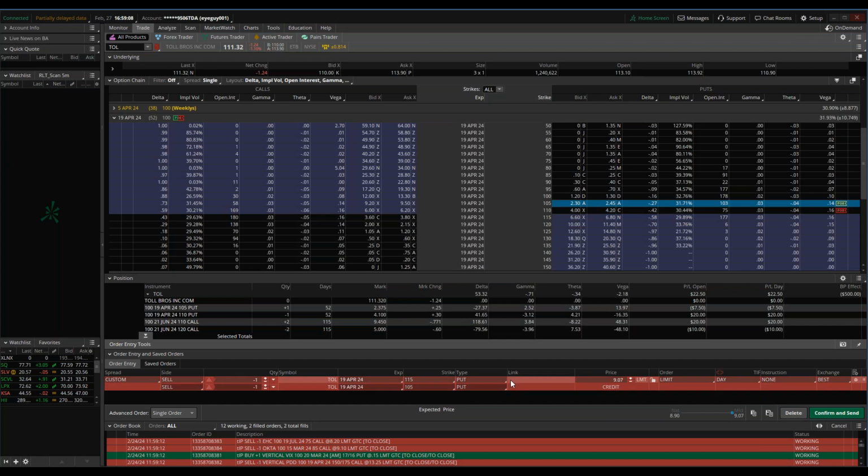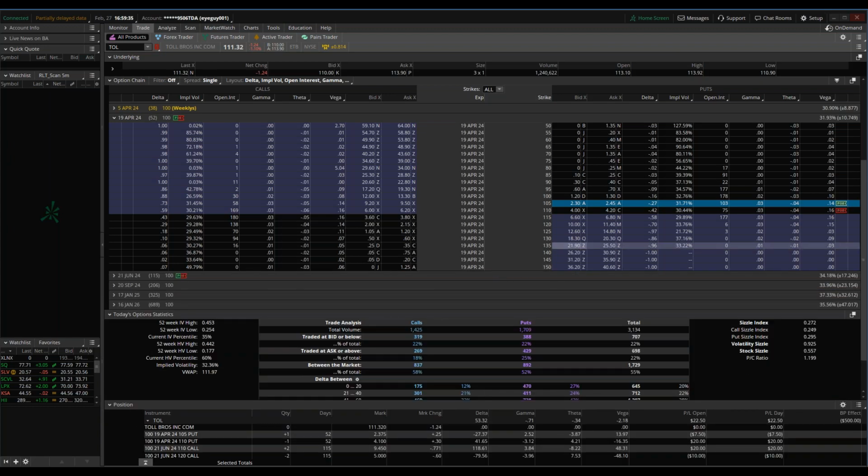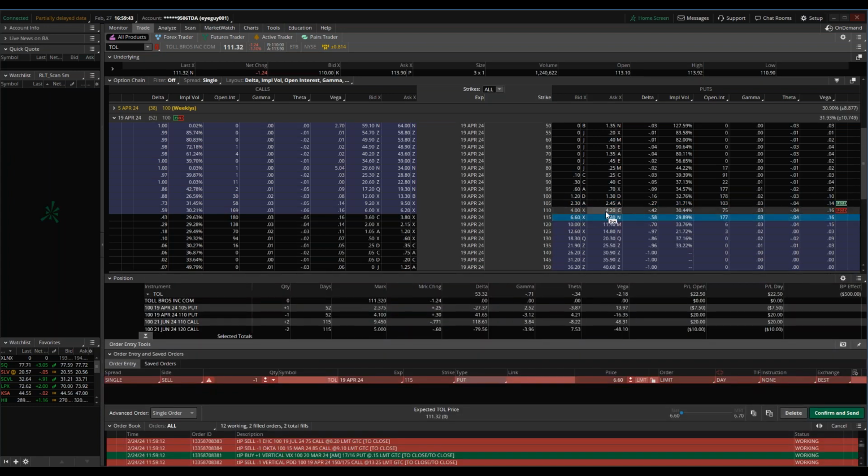Now, there's no way we're going to get $9 on this spread. There must be something wrong here. I sold the 115, which is correct. I made a mistake. Let me just redo it. We're going to sell the 115, and we're going to buy the 110.